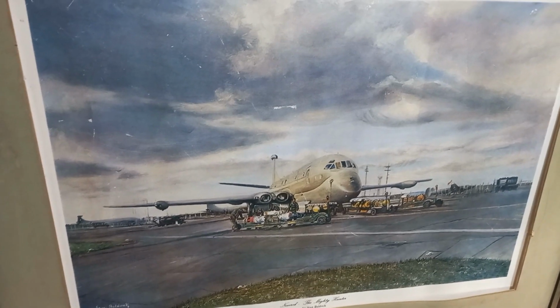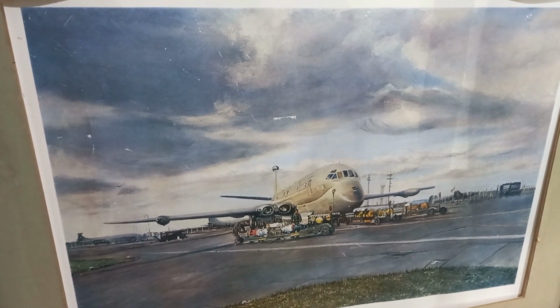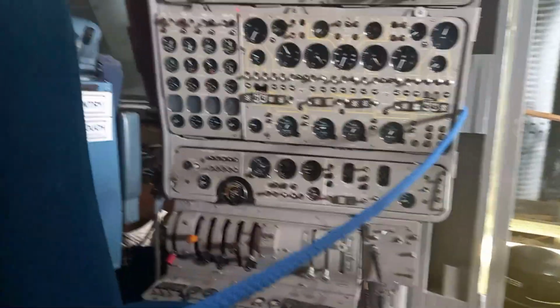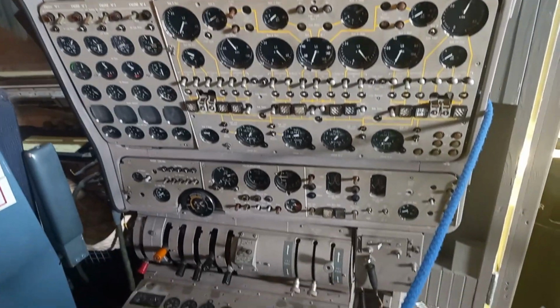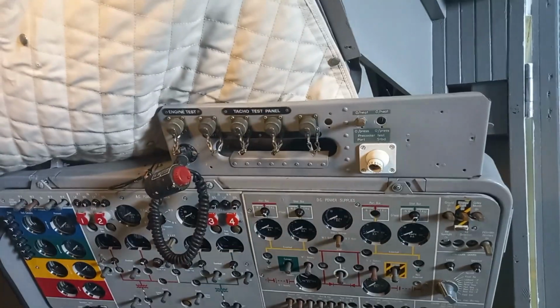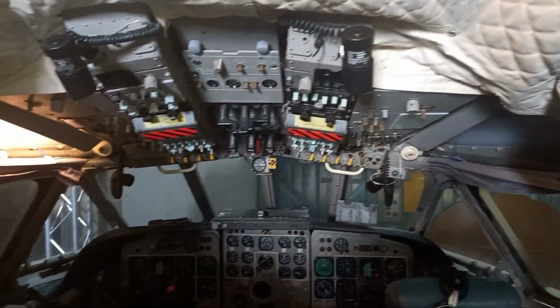Excuse me if it's bad videoing, I'm going up the stairs. Four controls, four engines, and four sets of each control. Look at that.